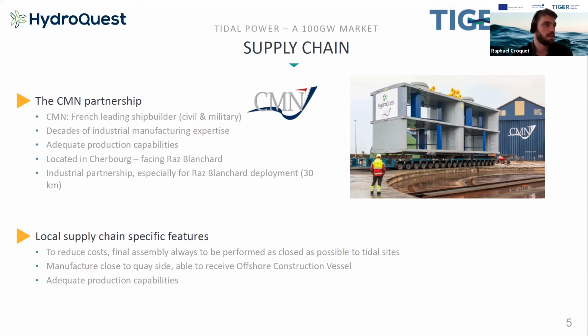A particularity of the tidal sector is that, as our devices are quite heavy and big, our point of view is that they will always be assembled and manufactured really close to the final site of installation.